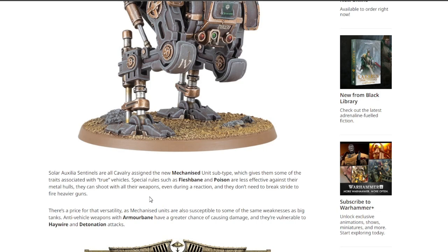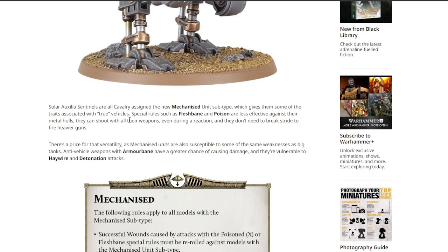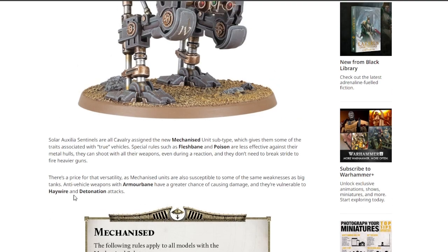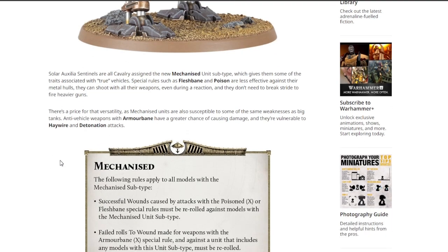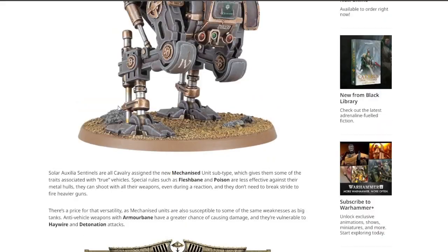So, they get the new mechanized unit subtype, which some of the traits associate with true vehicles. Okay, that's cool. I quite like that. So it's a good trade-off. They don't suffer some of the issues that infantry suffer from, but they do suffer from being vulnerable to things like armourbane, haywire, and detonation. That's pretty cool. That's not bad.